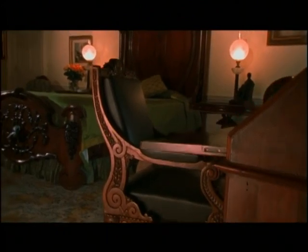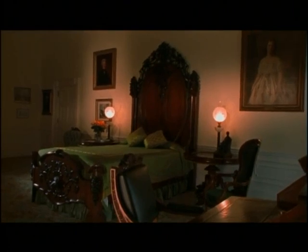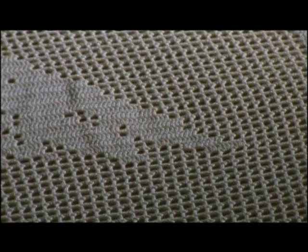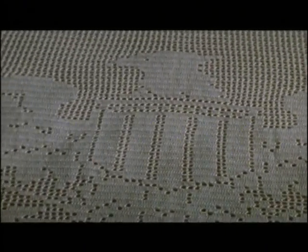The nearby Lincoln Bedroom was never used as such by Lincoln himself. It was his office and cabinet room. Maps tracing the course of the war once covered the room's walls. This delicate coverlet was crocheted by Grace Coolidge for the Lincoln bed. She hoped to begin a tradition of First Ladies leaving mementos of their family life.